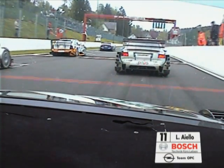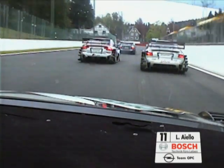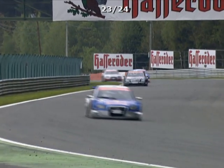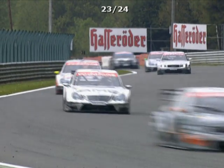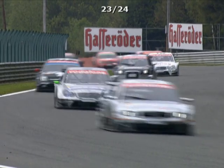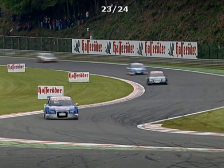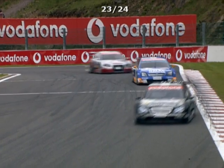See that from the perspective of Laurent Aiello. And into the La Source hairpin. And a nudging went on. And then very quickly downhill. So Mattias Ekström is in the lead, and I wonder if Mika Häkkinen can do anything about this. Mika Häkkinen, with all those 11 years of experience in Formula One, initially with Lotus, as we said, but then most of it with McLaren.